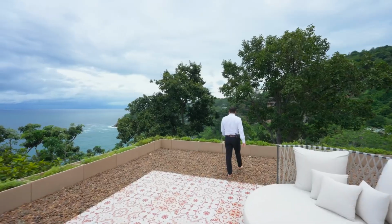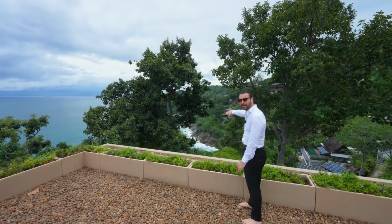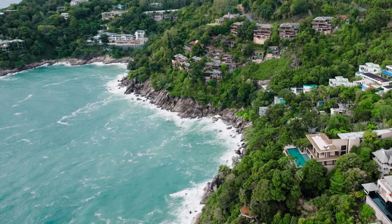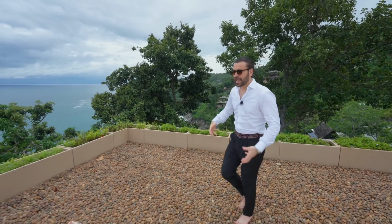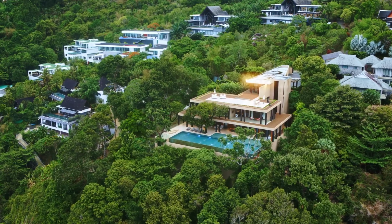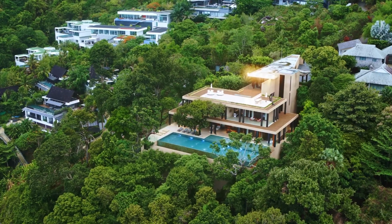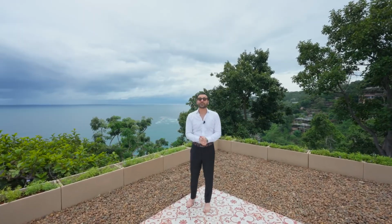In fact, Cody, can we come to this section? I want to show everyone the sea and the cliffside that's below us. Look how incredible that frame is. We can literally hear the ocean and waves straight from this property, and I really like the layout because you walk into the property on the top floor, you get to see the surrounding landscape, but as you go down to the levels below, you immerse yourself into the landscape even more, and you draw your focus straight to the Andaman Sea.